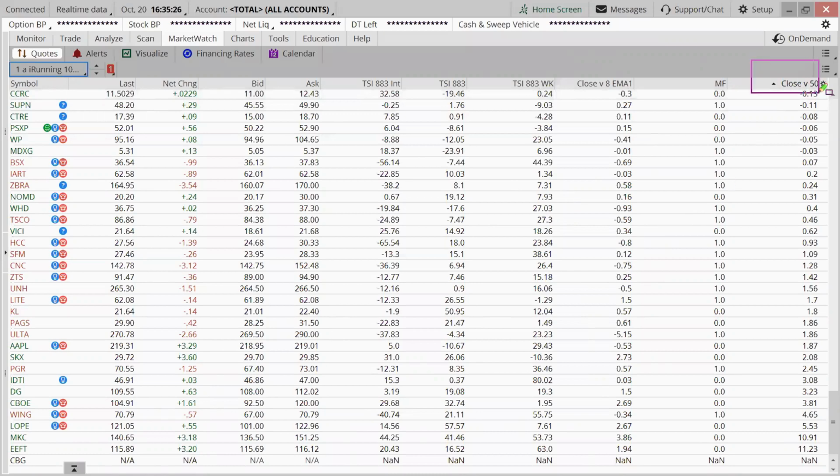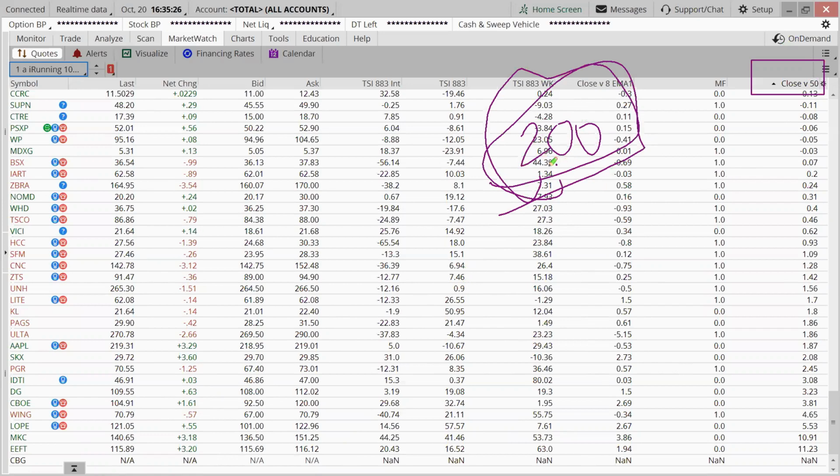And this is the close, the price action close of the various stocks versus the 50-day moving average. When a stock or ETF is above the 50-day moving average, oftentimes people consider that a good sign, especially with the indexes, because where are the indexes at? Well, the indexes are hanging out down there around their 200-day moving average. So any stock that is above its 50 is doing better than the indexes.